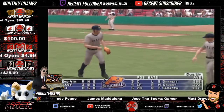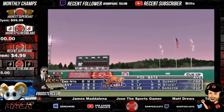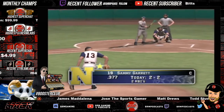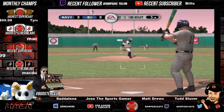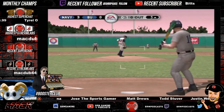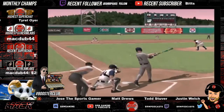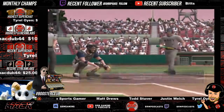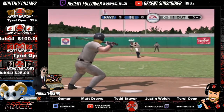With four innings played, it's 3-0. Plate, the catcher, number 19. Strike one. 0-1. Here's a grounder toward the left side of the infield. One away. Nobody on base and one gone.